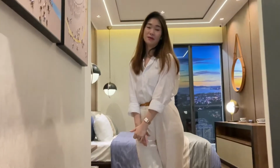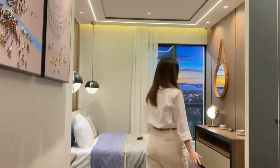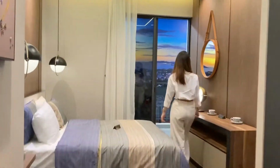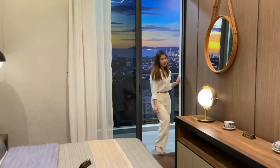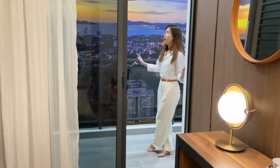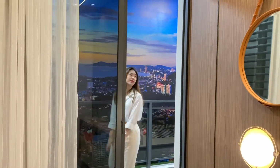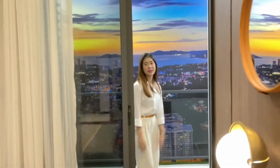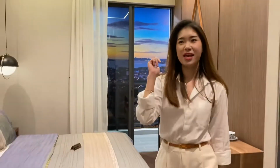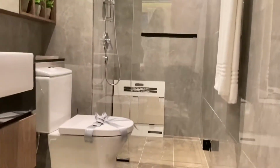What's special about this bedroom is that it features a door that leads up to your balcony. So this unit specifically looks over the sea view of Nikas Bay area, and over there is the Mount Kinabalu area. Then let's go over to the next bedroom, toilet, a very cute toilet.